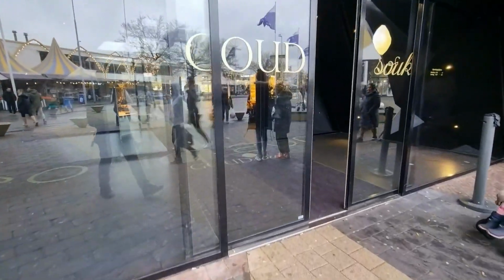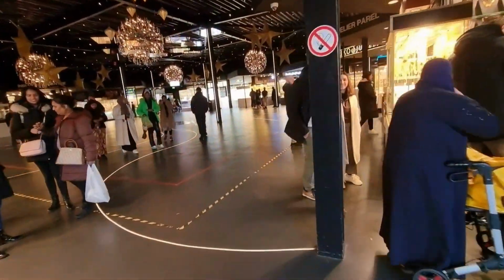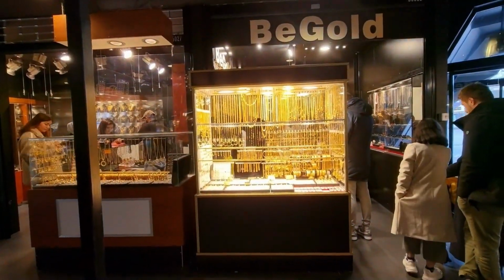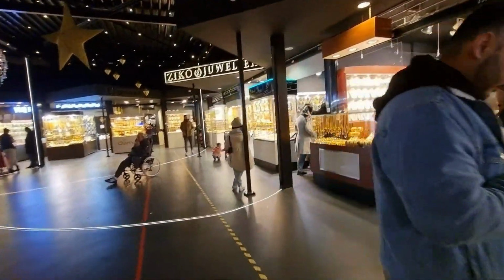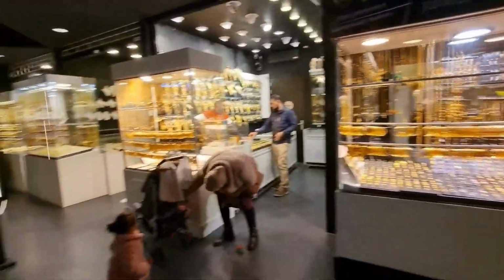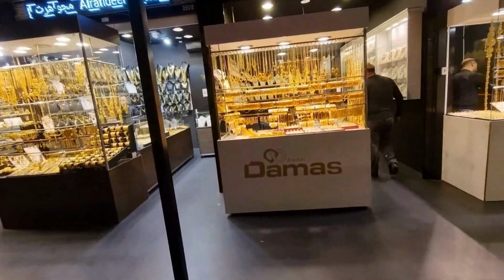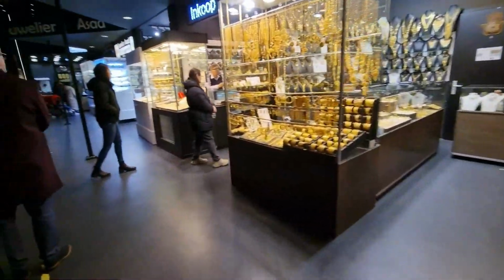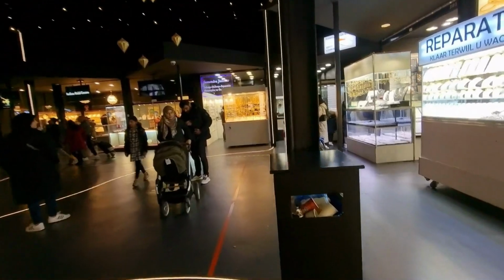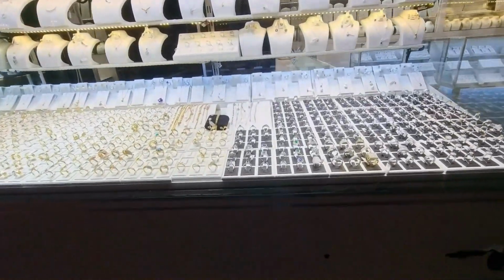This is the market where you can find gold. So here we have necklaces. And here bangles. And here we have rings. Some more rings.